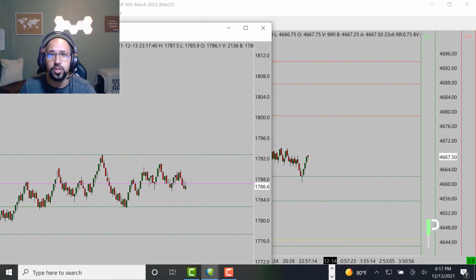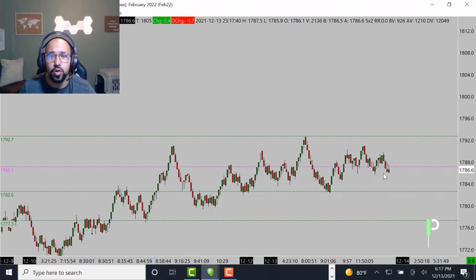Let's move over into gold. Take a look at what gold has. So I do have a purple line here. I do want to see if we close above or below this purple line of 1787.1. Getting and closing below this area should maybe bring us down to the next support areas right here, 1782.6, and all the way down here, next level, 1777.3. So we'll see if we can get this thing to close underneath and then bring us a little bit deeper.